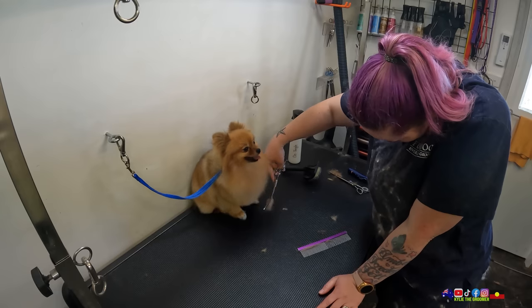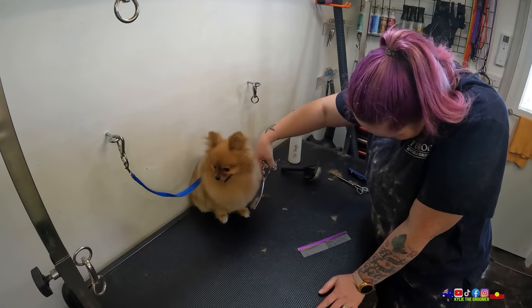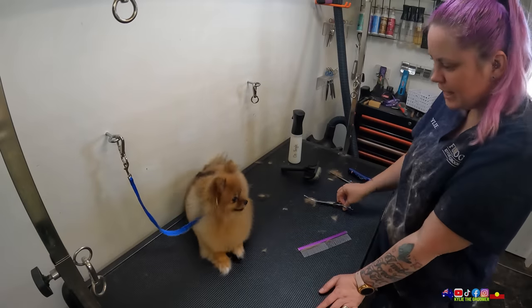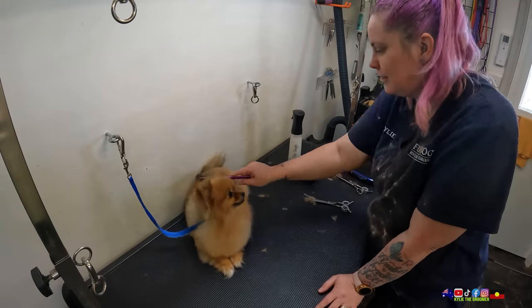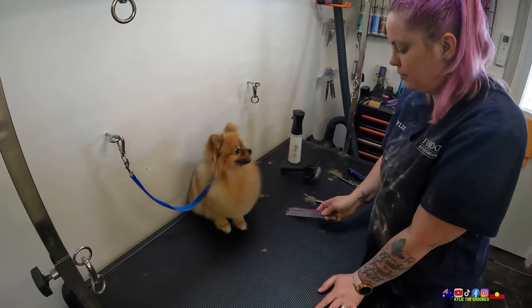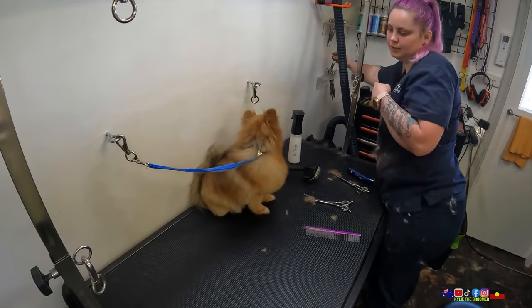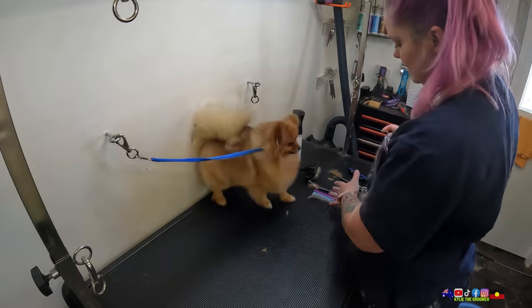Excuse me, miss. I just brushed all that to exactly where I wanted it. You gonna do me like that? Yes, you are. Now we just have your tail and your floofy noofies. Those are feet for anyone who's wondering what floofy noofies are. Actually, anything's a floofy noofie when it's attached to a dog.